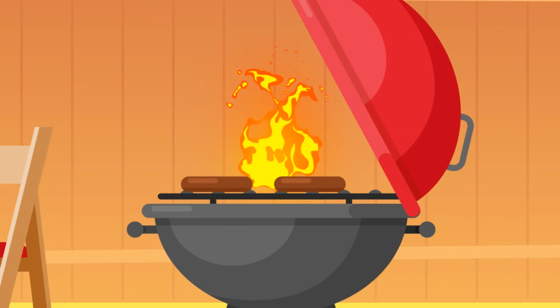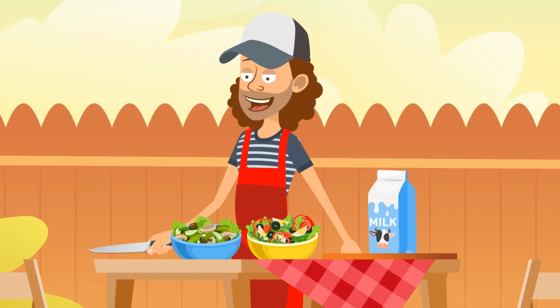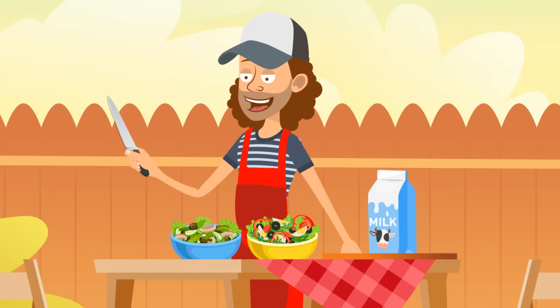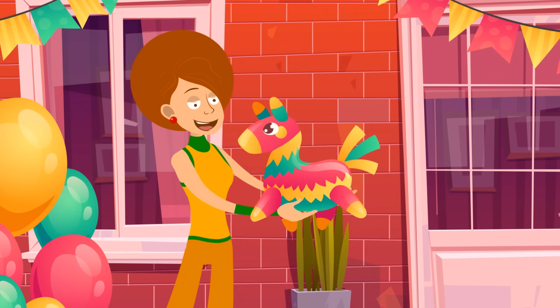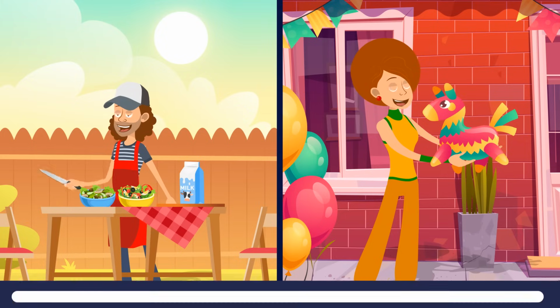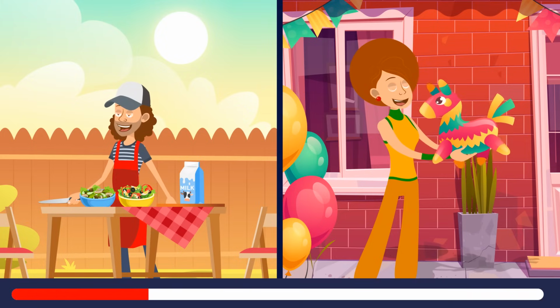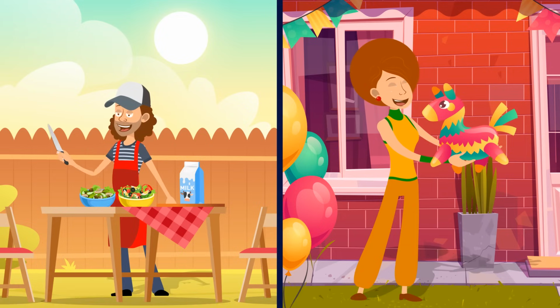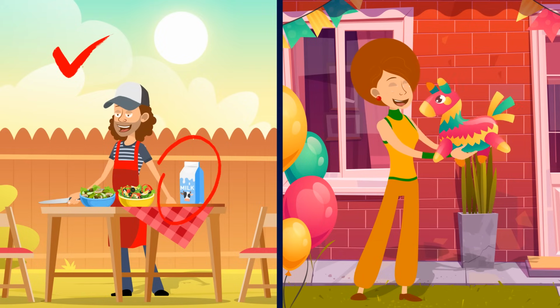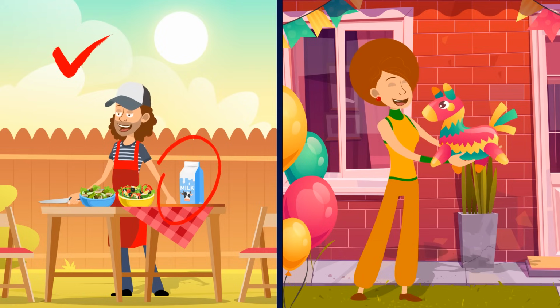James and Delaney are getting ready for a big family barbecue in the evening. James is cooking, and Delaney is busy with all the decorations. Who is not smart? James. He's cooking in the direct sun, and there's milk standing right there. It'll go bad very fast.